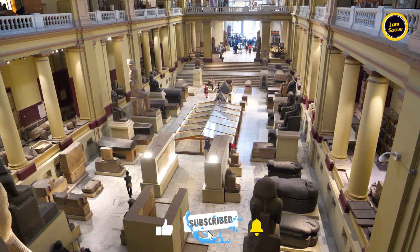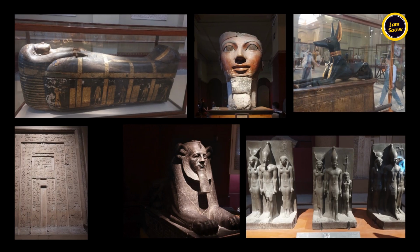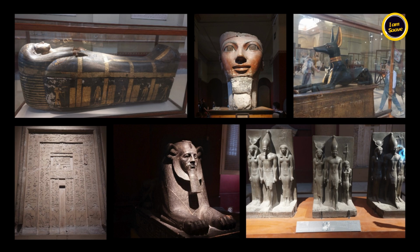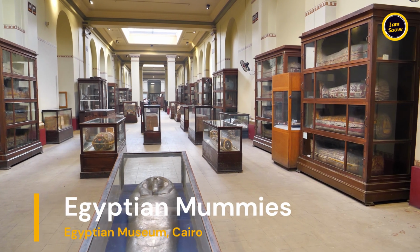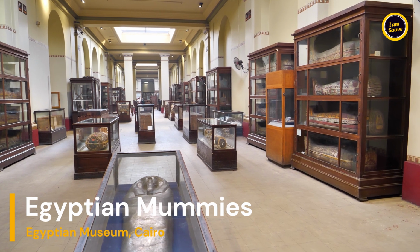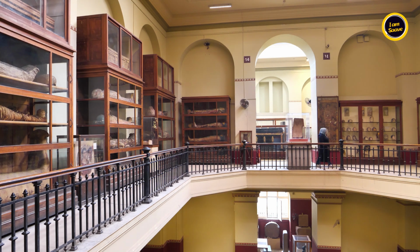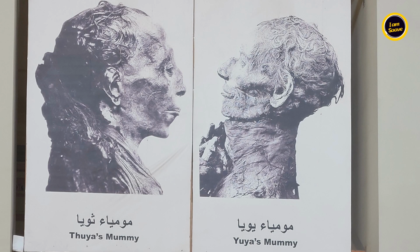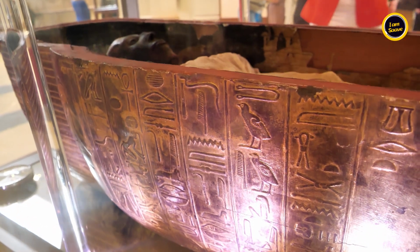For me personally, the most exciting aspect of visiting this museum was the section of mummies. I was eager to see if there were any mummies on display in the Egyptian Museum. This over here is the section where the mummies are being kept and preserved in the museum. This was the most exciting section for me personally in the whole museum. Actual mummies of Yuya and Thuya have been kept on display for the public. Now, Yuya and Thuya were the grandparents of the legendary pharaoh Tutankhamun.